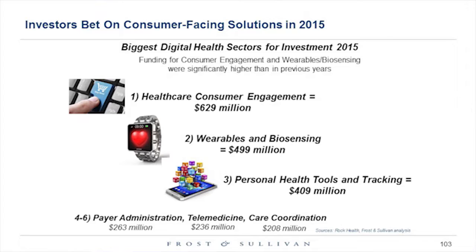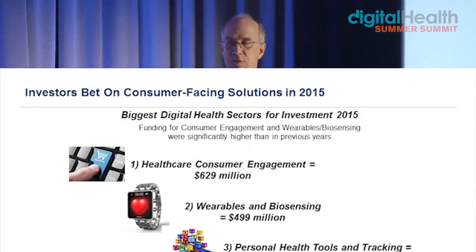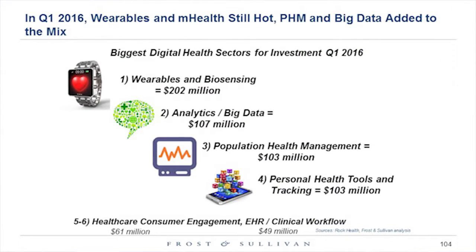Healthcare consumer engagement tools, personal health tools and tracking. So some of these are still sold into the provider or maybe even the payer world as the buyer of the solution, but they're customer or consumer-facing solutions in the end. And then, the next three were the more traditional, enterprise-based type healthcare solutions. So a lot of the money in 2015 went into the consumer side. If you look at the first quarter of 2016, so this is through March, and again, this is Rock Health data. Again, 1 in 4 are still part of those consumer-type facing tools. So again, a lot of the money going into the consumer side.